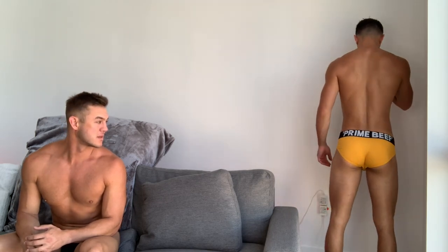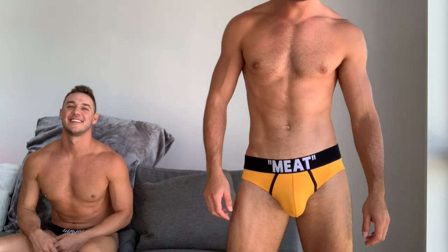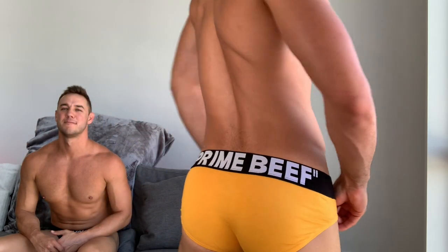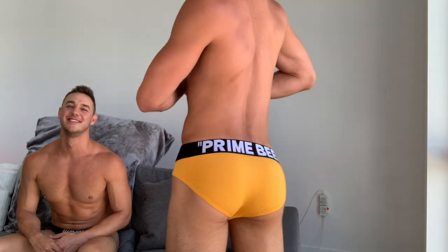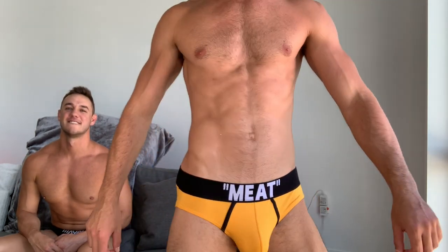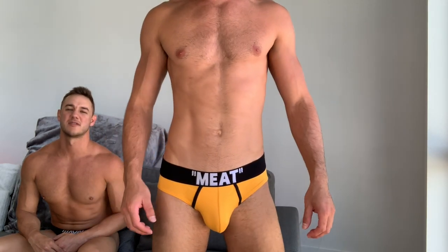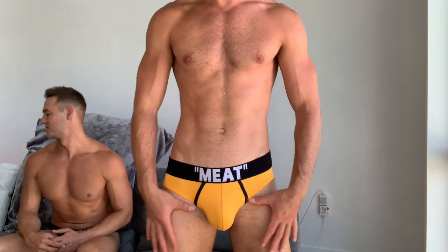The color's cool. Yeah. I like the yellow. So it's prime beef on the back? And the logo's cool. And the back's cool. Prime beef. I like the cut. The front's pretty good. The space too.